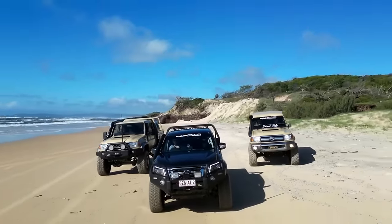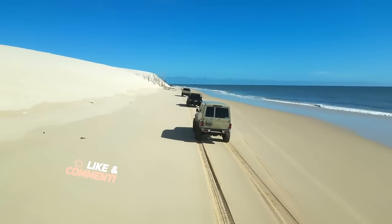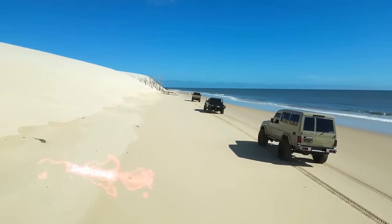Heading up to Sandy Strait now. That was actually a lot more rock showing than normal because of all the erosion. Lots of rain lately. Bit of a cloud. Haven't hit the roof yet. But overall today, driving's been quite easy because it's been so much rain.